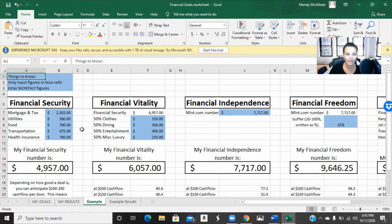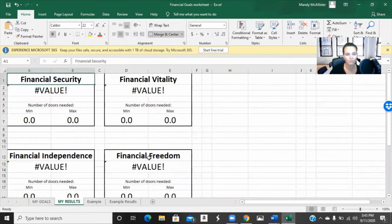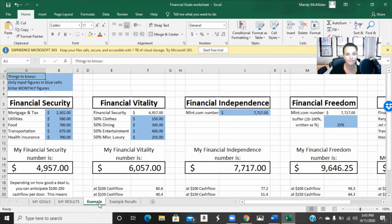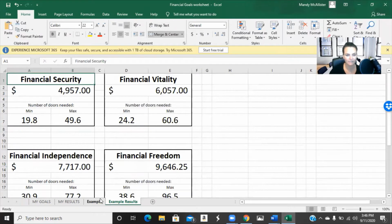So what you'll see on this worksheet here is there's my goals. This is where you're going to put in your information, and it will pre-populate this my results page. This example is what we're going to look through, and it pre-populates here. Okay, so let's go back to the example.